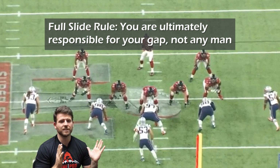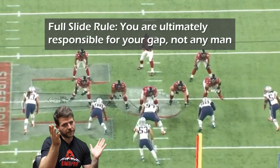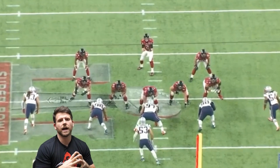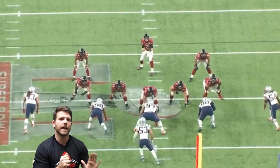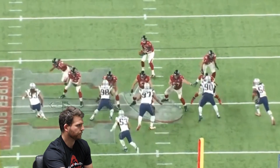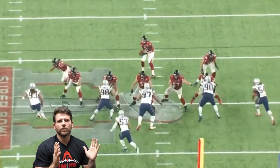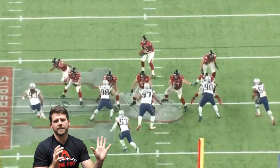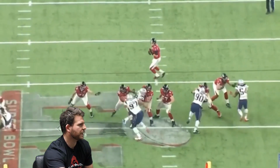So the real lesson you guys have to understand is that when you're doing a full slide protection, if somebody makes it through the gap to the slide side for you, then that's going to go on you, okay? The second thing to understand is if you're not in a hurry, if you don't have an immediate threat into your gap, you can slow down and help on that back side. Okay, so let's just take a look at how it went down here. The one thing I always tell guys, help to your left with your hand, but make sure your eyes go over to the play side. So let's just see here.